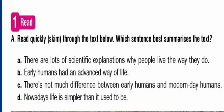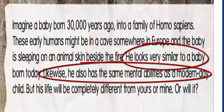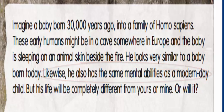So 4 options, and we'll be trying to take a closer look at the first paragraph, only to find out that there is a comparison between a baby born 30,000 years ago and a baby born today. The one born 30,000 years ago looks very similar to a baby born today. And the passage says, likewise, he also has the same mental abilities as a modern-day child.